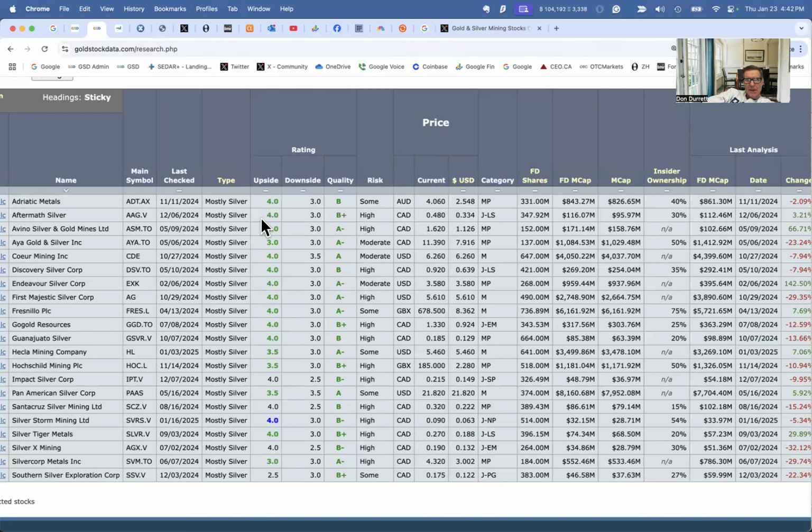Aftermath. This one is not a top 15 either. They're treating their Beringala mine more as a manganese mine. Beringala has about 125 to 135 million ounces of silver, which is a lot of silver. So they could mine 5, 6 million ounces a year of silver. And using the manganese, the cash cost would be negative. So they could actually call this a low cost silver mine, but they're not going to.